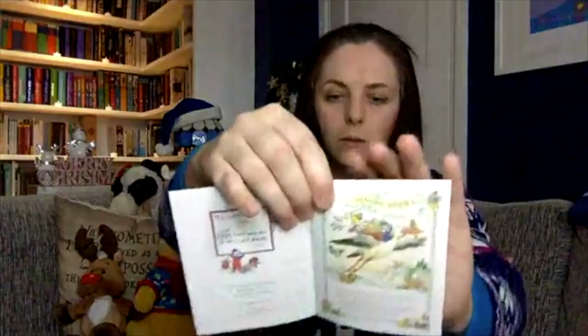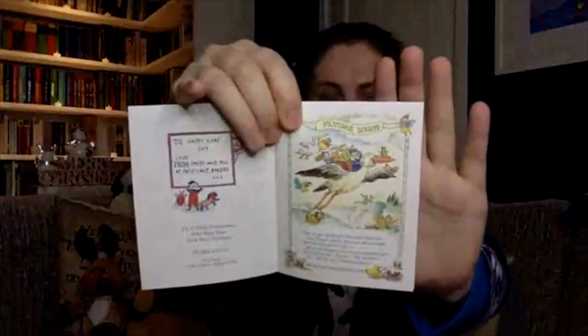So, we'll get that. I'm losing his present. Here we go. So next page is a picture puzzle. Help Wee Willie Winkle to find his Christmas presents. There are 6 hidden in the picture. So this is quite fun.